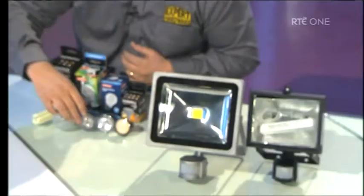Okay. What about the ones you have next to you there? Everybody has spots in their house. In the RTÉ reception room here, you've 22, right? And if the 22 were changed over to this new bulb, the LED dimmable version, there'd be a savings for RTÉ of up to €800 per year. And this bulb would last. And that's a small area here.